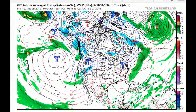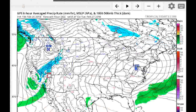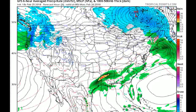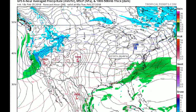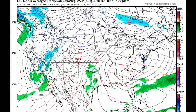And let me change the region too. All right, so we're back to GFS and the CONUS view here, and we're going to take a look and see exactly what's going to be happening here. So here we are. We'll start off into tomorrow, and you can see that high building in. We have a wave that's being pushed off to the south. That shouldn't affect us. And then we have clearing skies into tomorrow afternoon. Nice, should have a nice sunny day on Tuesday.